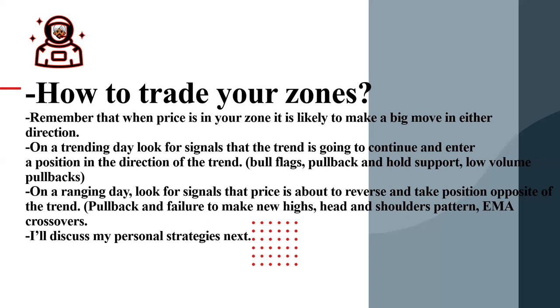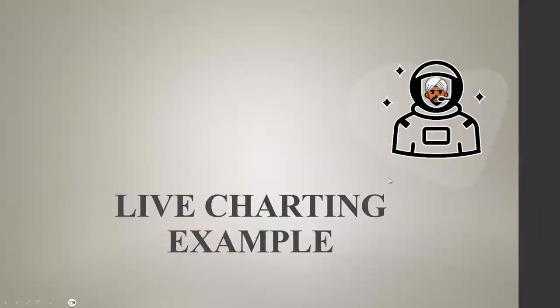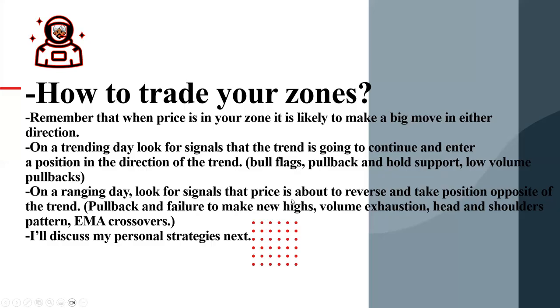So again, you're going to look for a pullback. So we're trending up. You're going to look for a pullback, and then once it starts going back in the direction of the trend, if it fails to make a new high, that's telling you that the market is ready to head down now. You can also look for your head and shoulders patterns, your EMA crossovers. There's several ways, and I'm going to go ahead and discuss what I do next. I think that's also the end of the presentation, right?